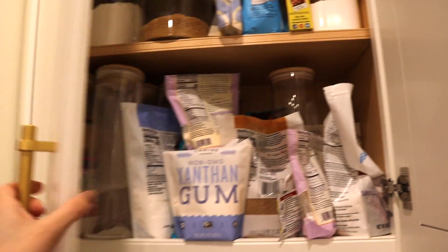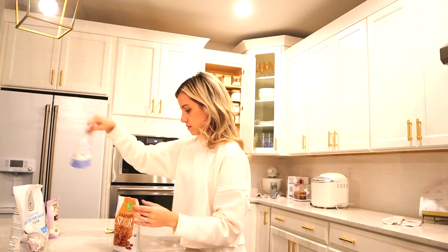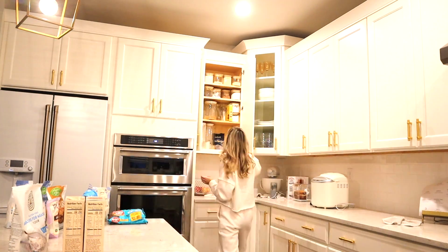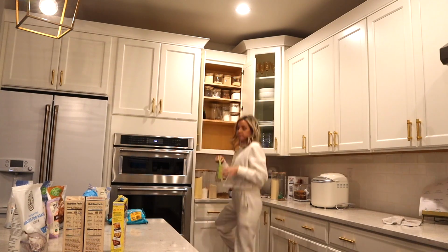Okay, so here is another big debate. This is my baking cabinet, and this was actually one of the things I was most excited to organize, and I saved it for last because I like to start with the annoying things first and then save the thing I'm looking forward to for last, to be more like a treat, if that makes sense.